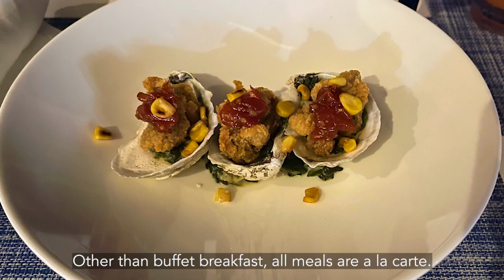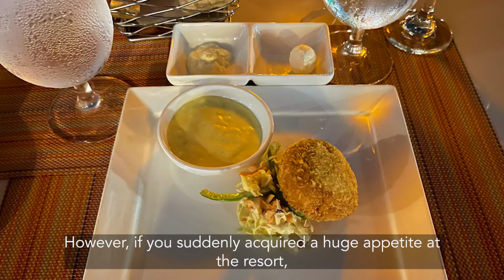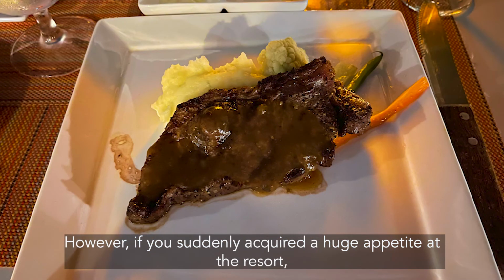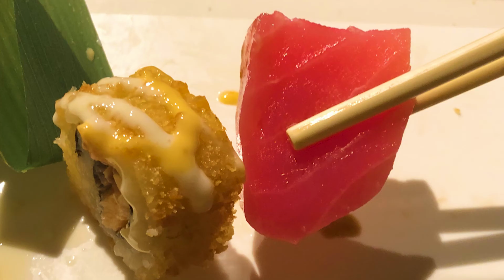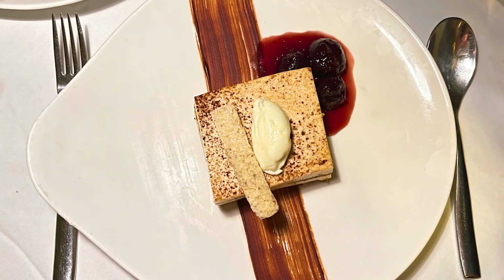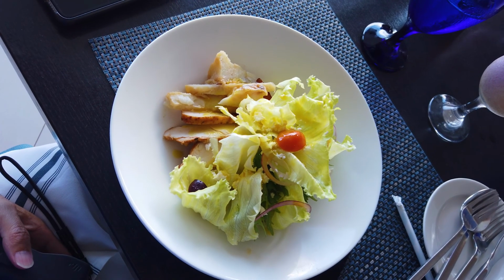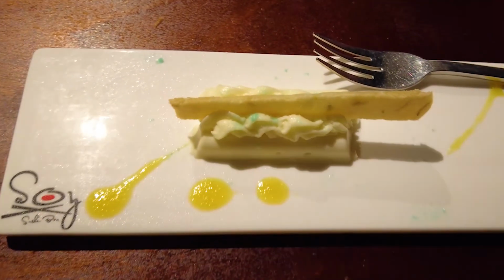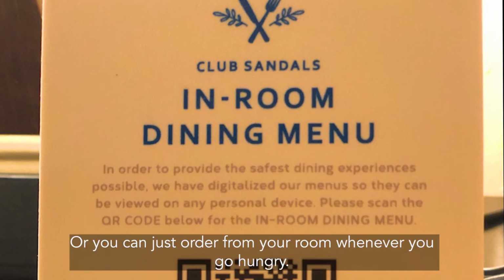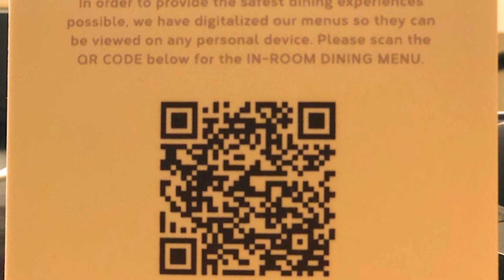Other than buffet breakfast, all meals are a la carte. However, if you suddenly acquired a huge appetite at the resort, you could order two or even three entrees. Or you can just order from your room whenever you go hungry.